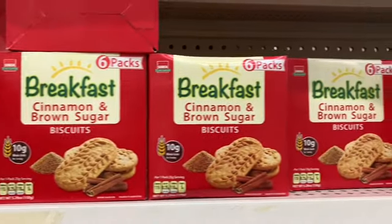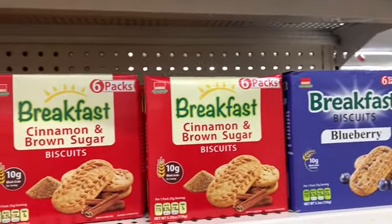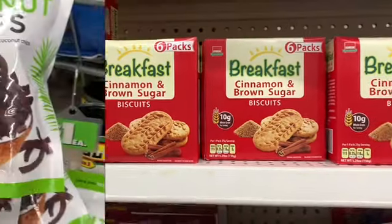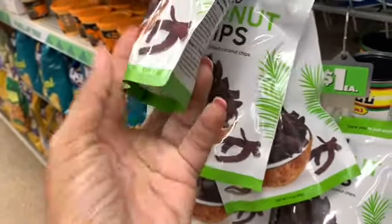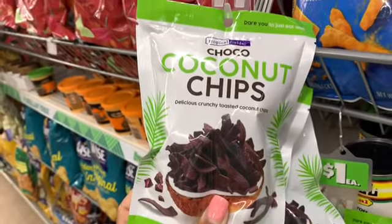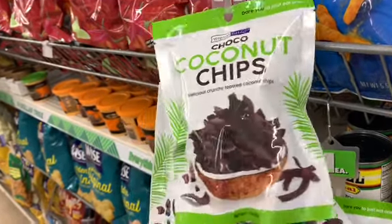Fine here. These are the breakfast cinnamon and brown sugar biscuits here. They have this flavor here. They have the blueberry biscuits. And it comes in a 6-pack, guys. Pick up these as well, especially the cinnamon, the brown sugar ones. These are new, but I've never seen these before, but these are the choco coconut chips. I'm gonna have to try these out as well. And it's made by Tropical Fields, and they're just pretty much toasted coconut chips. That's pretty much what they are.